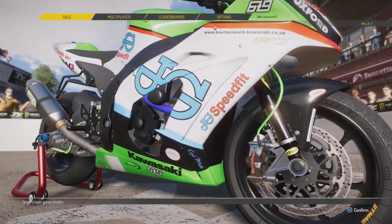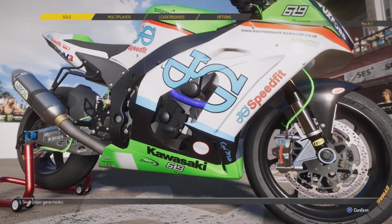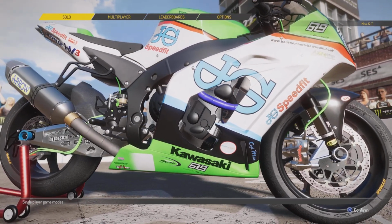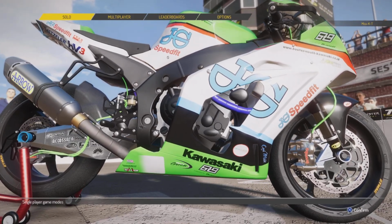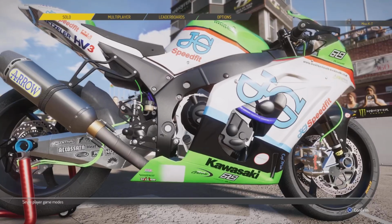Taking a look over the next couple of Biking Sundays at the Isle of Man TT. The reason? Well, the Isle of Man TT is live. The event starts, I believe, on May 26th. So it makes sense to kind of come back.